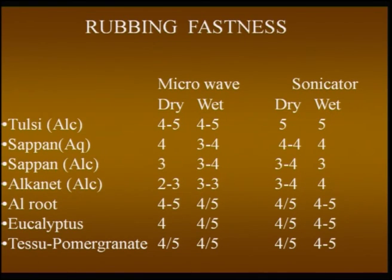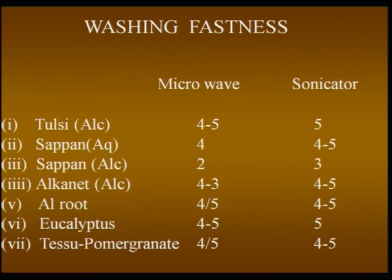So, if we have to make a comparative study of microwave and sonicator dyeing, you will see that the tulsi, which was carried out with alcoholic solution dyeing, shows rubbing fastness of 4 to 5 in both dry and wet of microwave, but the same dye shows 5 and 5 in sonicator. So, it is an obvious choice that for tulsi dyeing, sonicator is the choice. Similarly, you will see that sapunwood alcoholic, sapunwood aqueous also has lower values of rubbing fastness. If one makes a comparison between microwave and sonicator, the values for sonicators are always high. So, that goes to prove that in some way or the other, microwave is a little inferior to the sonicator dyed fabric. And the same was observed in the case of washing fastness.